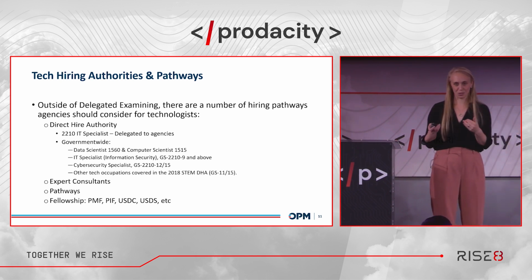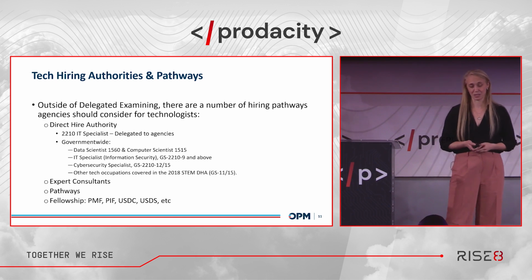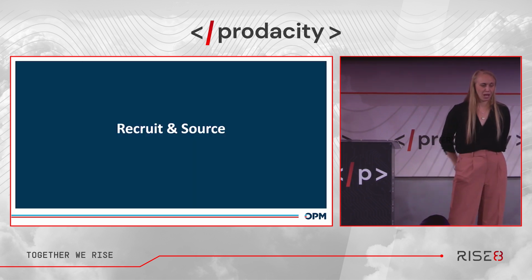Of course, we still want folks to be coming in through the competitive service to the extent possible and to the extent that it makes sense. But these are definitely available, and we want agencies to be using them. All right. Looking at my time, I'm going to move a little bit faster even.